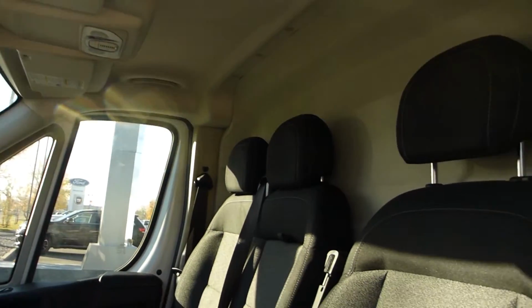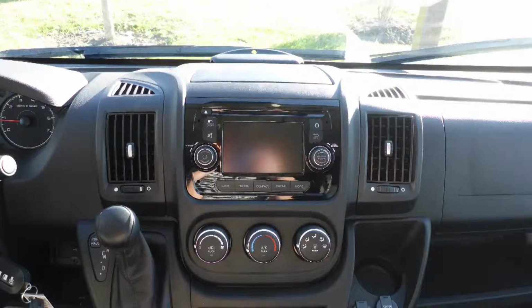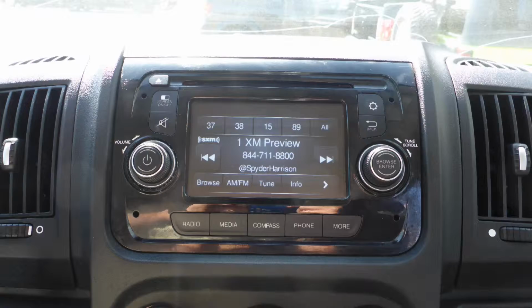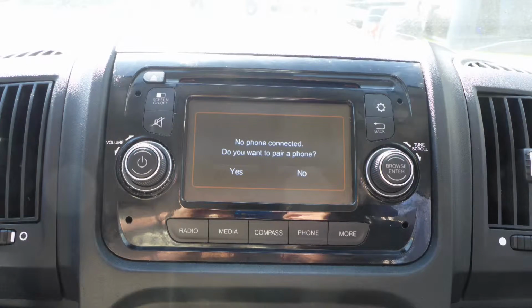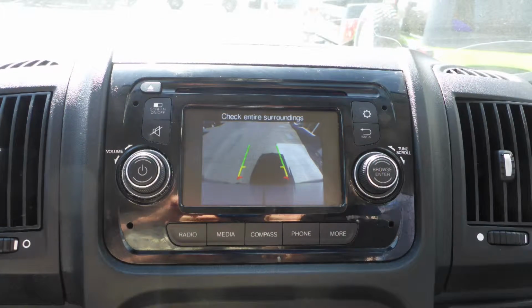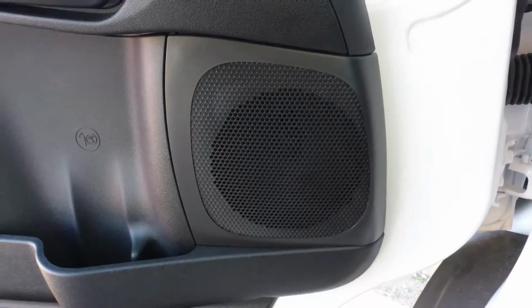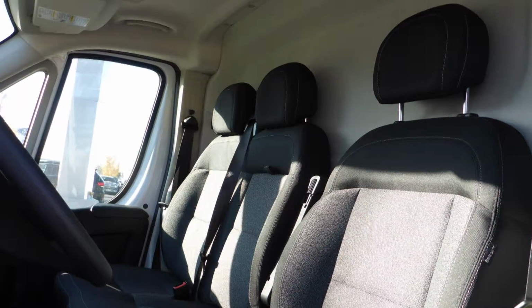Some of the features include air conditioning, a touchscreen media center with AM and FM radio, Sirius satellite radio, Uconnect voice command with Bluetooth, a rear backup camera, an MP3 input jack, a USB port, a 12-volt power outlet, and four speakers. The interior features an all-cloth seating with premium stitching.